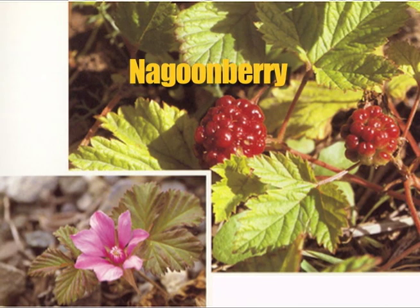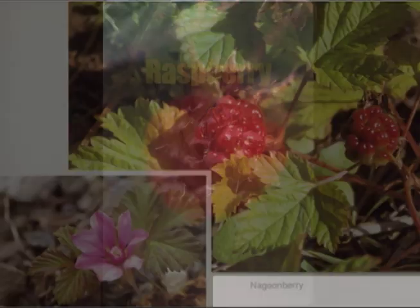Nagoon berries are another short plant that's only 5 to 6 inches tall. The plant is erect, arising from spreading underground rootstock. Each leaf has 3-toothed leaflets and coarse veins. It's found in damp or woody places in the coastal and interior Alaska. It's found on wet coastal districts of southeastern Alaska, the Gulf of Alaska, the Alaska Peninsula, and the Bering Sea.